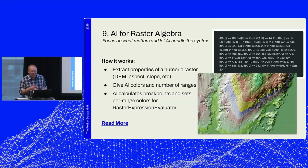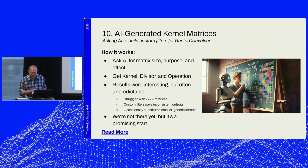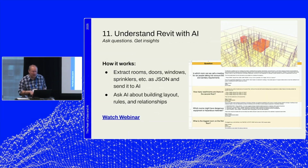We can use raster algebra to write expressions to color numeric rasters. So good luck finding an error here, but AI would create that for you very easily. I also tried raster algebra with raster convolver. It creates matrices, but not very good. It can create small ones, but not the big ones. And small ones, usually standard things, work. All the systems have them anyway.